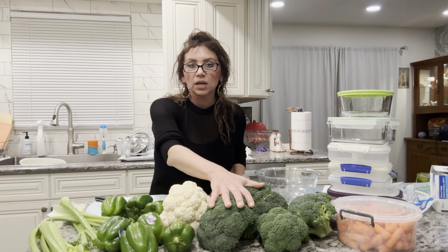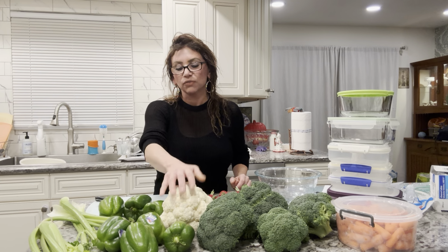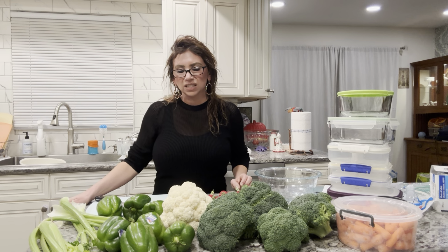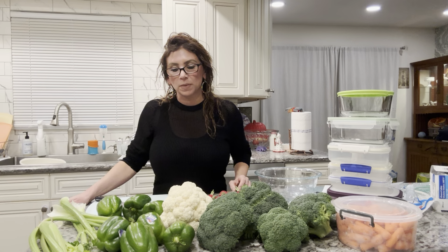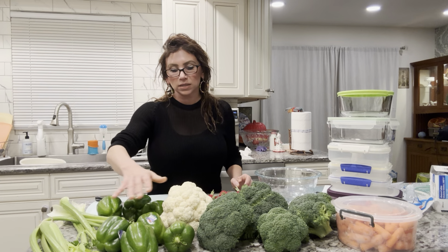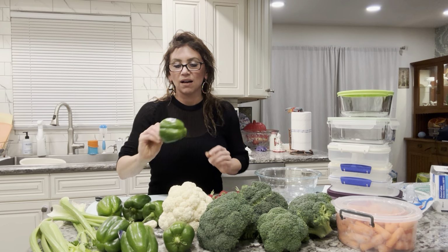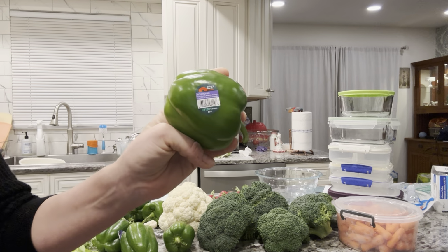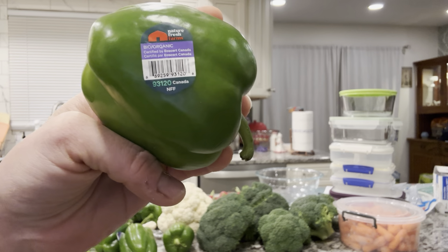My broccoli and my cauliflower, well actually the cauliflower now is organic, but usually I get non-organic cauliflower and non-organic broccoli. It's not really sprayed that heavily with pesticides. You don't really have to worry too much about that, but definitely bell peppers, definitely celery, those things are a must.